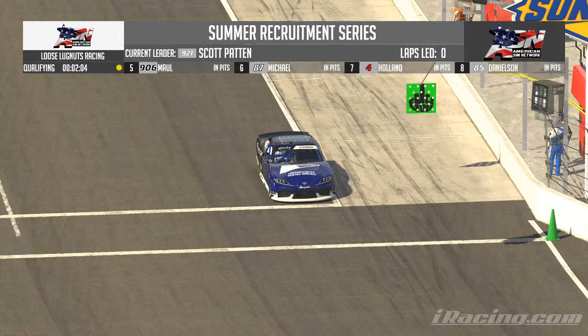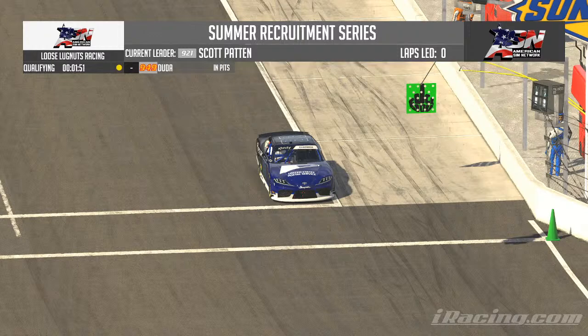I know you say you don't know too much about the strategy, but everyone's got to have at least a slight idea. Is there anything you think you can do to potentially win this race? Maybe undercut him on pit road or something like that? He would have to wreck very badly for me to win this race. All right. Well, I hear that.